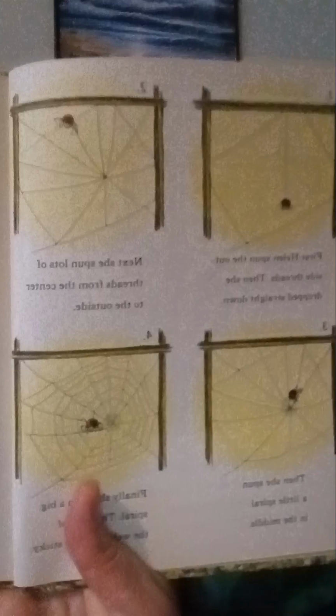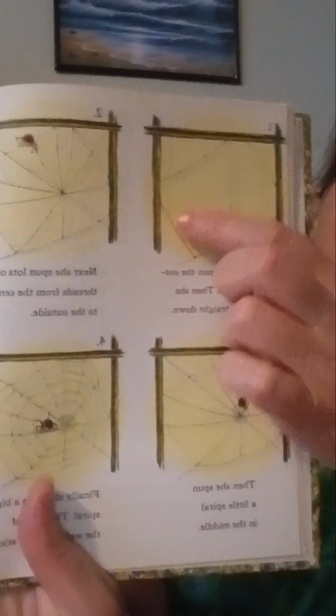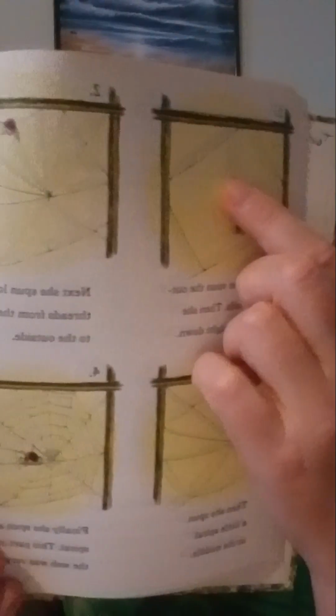First, Helen spun the outside threads, then she dropped straight down. Shows different pictures, but this is the first one. Next, she spun lots of threads from the center to the outside. Then she spun a little spiral in the middle. Finally, she spun a big spiral. This part of the web was very sticky. So there's step 1, step 2, step 3, step 4.